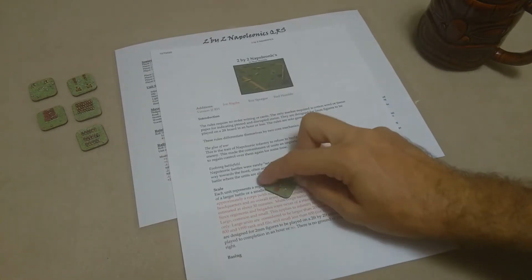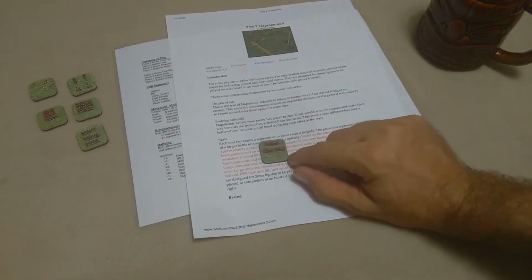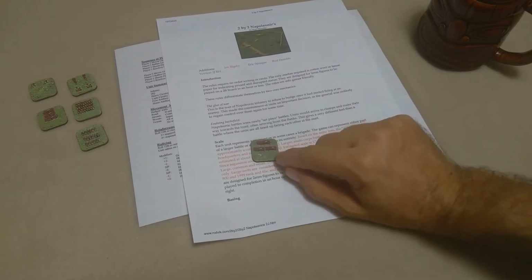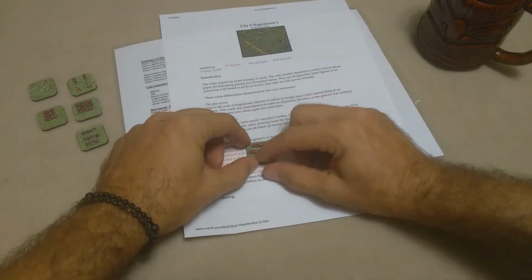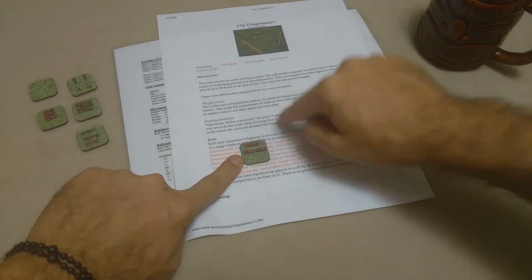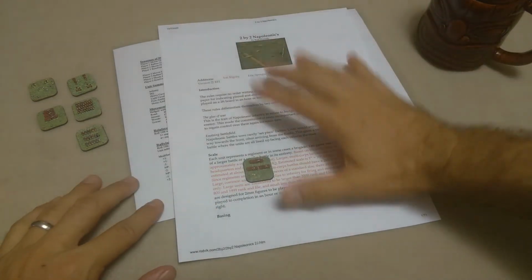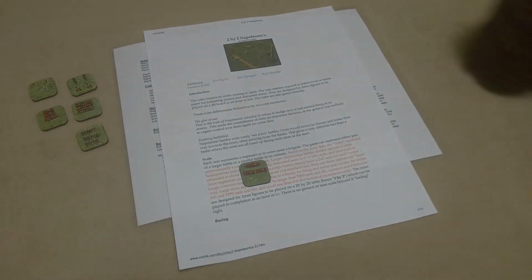These guys move and shoot as a brigade. You don't have to worry so much about attack column, line, march, and form square. All of that stuff is assumed to be handled within this unit by the individual brigade commander. You're the general when you play 2x2 Napoleonics. You're mainly interested in trying to get the right brigades to the right place at the right time.